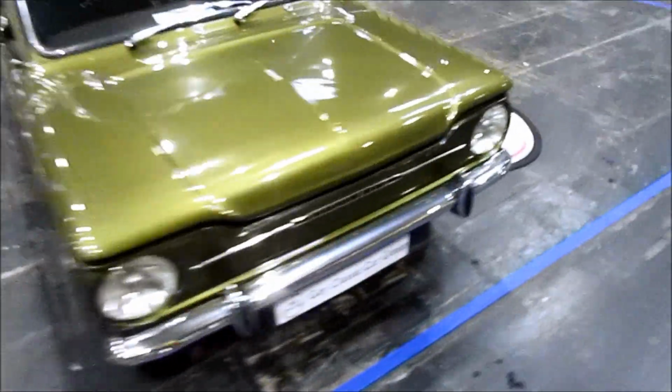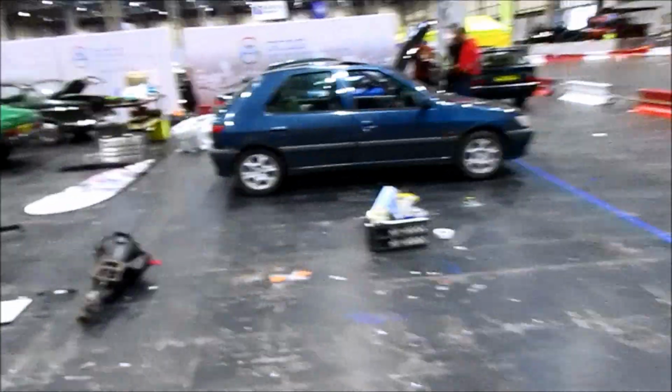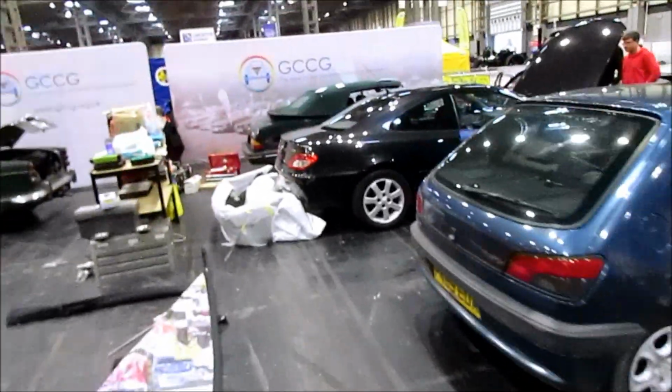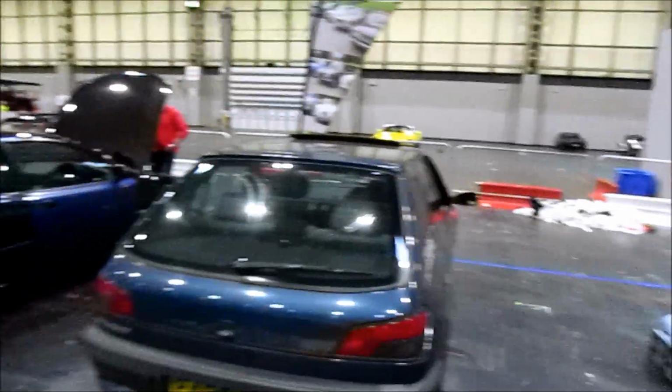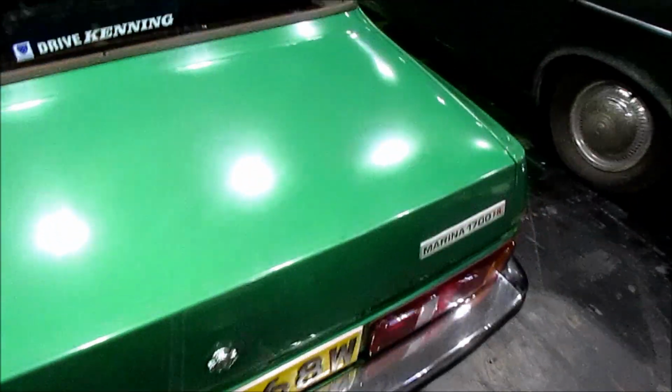And then moving along, we've got this beautiful little Hillman Imp. And then along here we've got a Peugeot 306, a 406 Coupe, and a Saab 900 convertible. So we're just waiting for an Austin Maxi to turn up and a Mini. So that's going to be pretty good. Yeah, this Marina is absolutely gorgeous. Look at this.